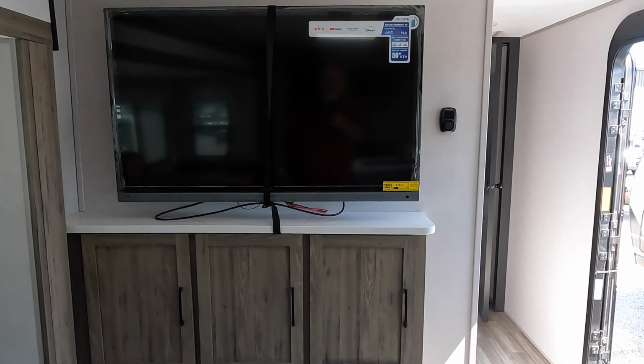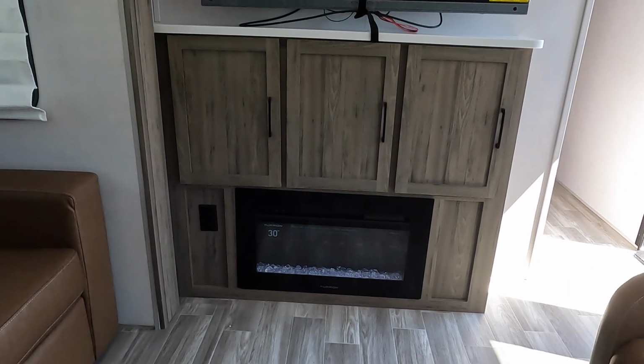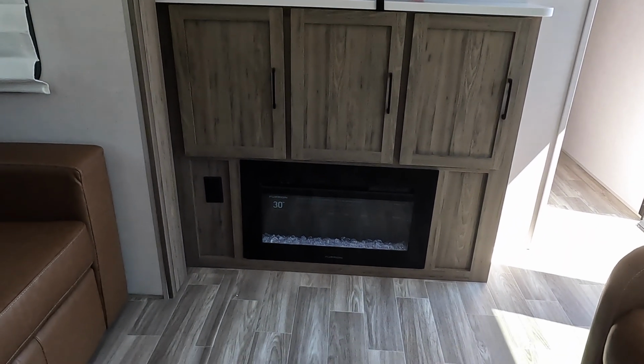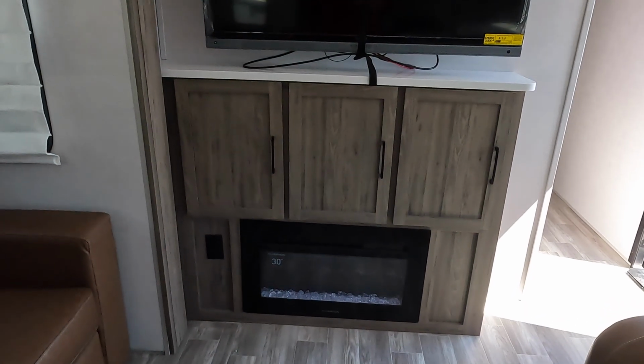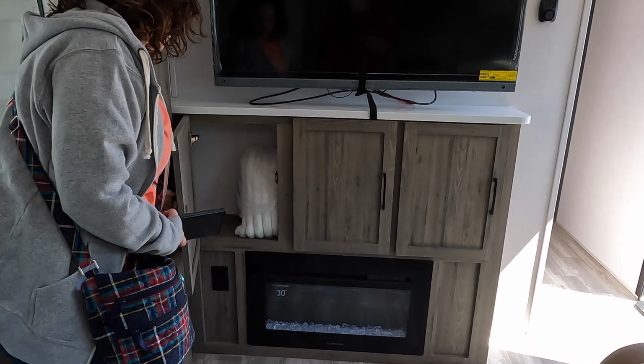Really nice size TV, and you get a 50-inch smart TV. Toaster. And then your electric fireplace heater. Yep. Plenty of storage underneath the TV. Yeah, get your DVDs, or if you got video games, that all can go in here.